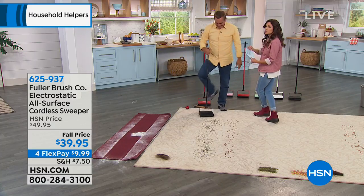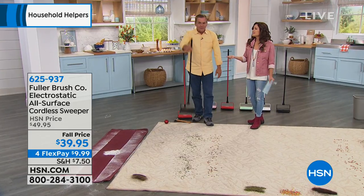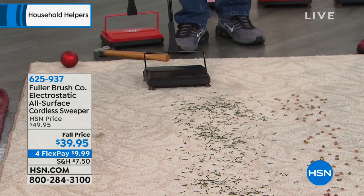Yeah. I mean, there's no cords, there's no batteries. It's 2.5 pounds, I think you said. So yeah, two and a half pounds. It's so easy, and it even has a hole here, so you could hang it on a little hook in your closet. Look at the pine needles. It truly is going to be so much easier to do.